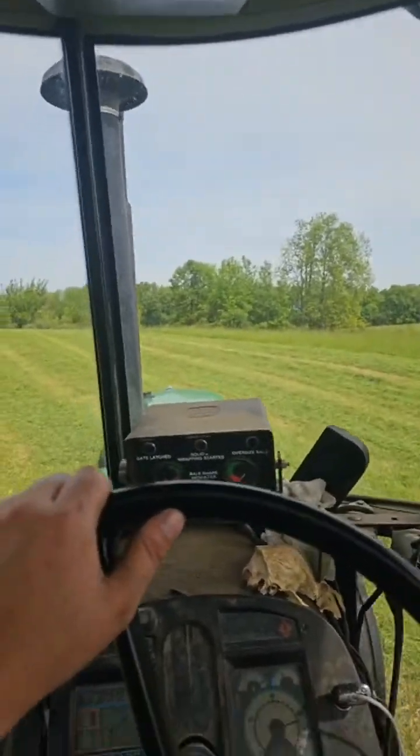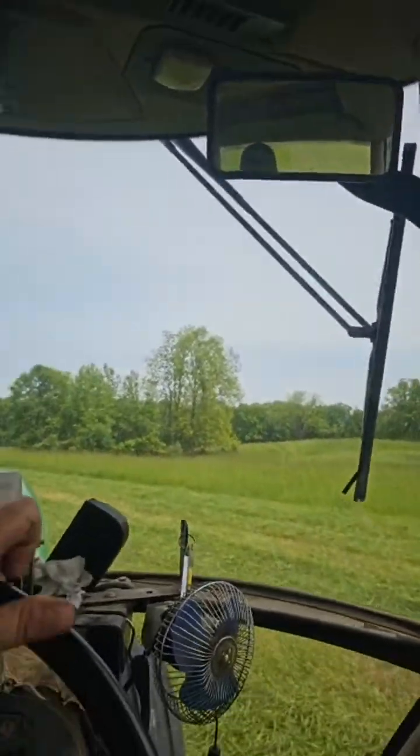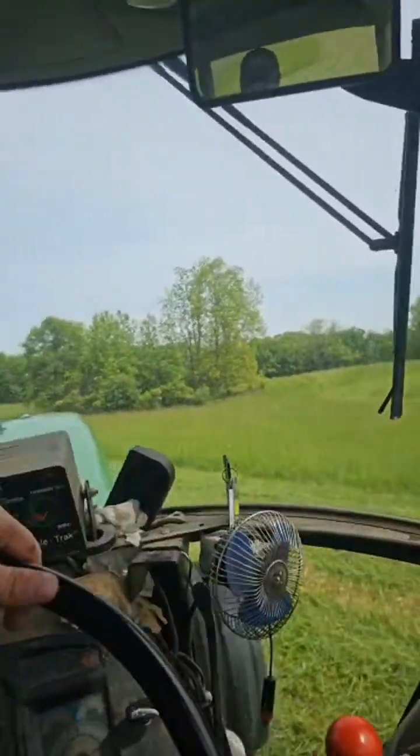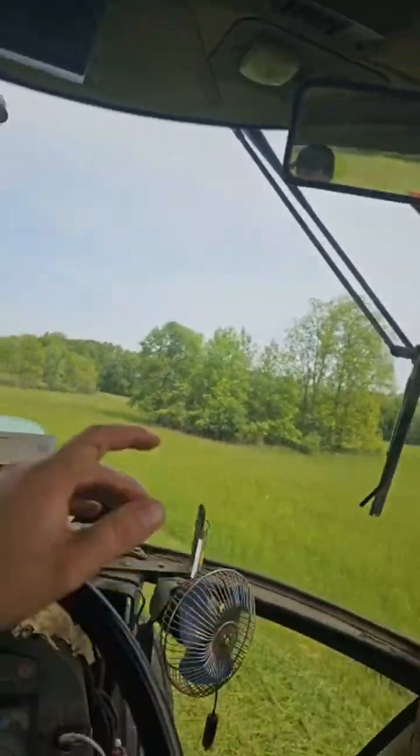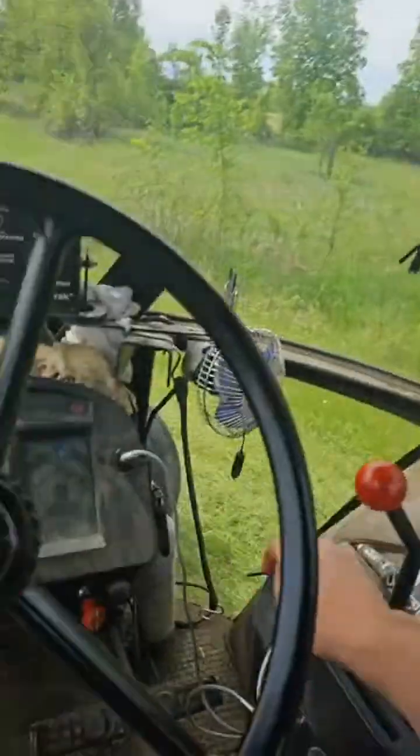Well, let's see, how should I do this field there? I think I'm going to do it this way. Cut this. Change my mind. Got an old poop spreader.